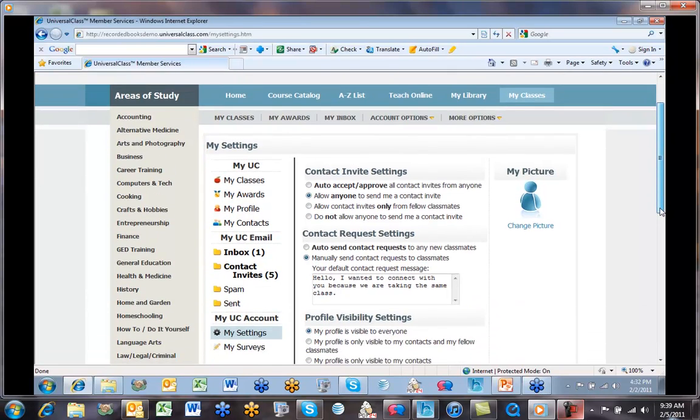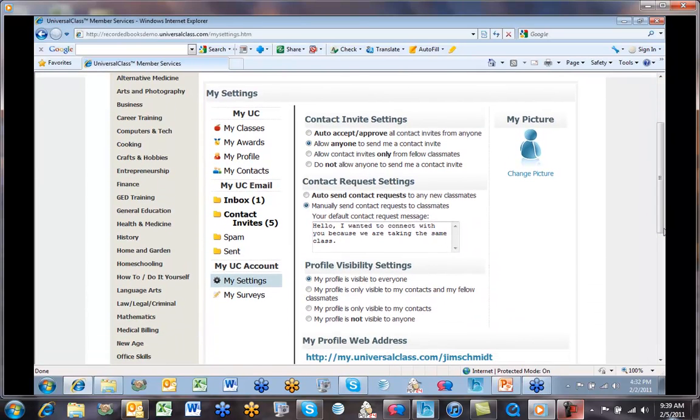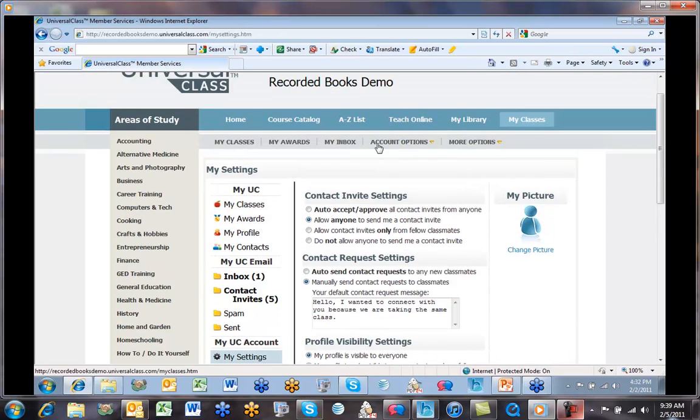Now, there is the ability to reach out and talk to other people that might be in your class, but it's totally optional. If you don't choose to do that, you don't have to. You can set some account settings here to limit your visibility all the way down to just you and your instructor in this course. Okay, let's look at account options.